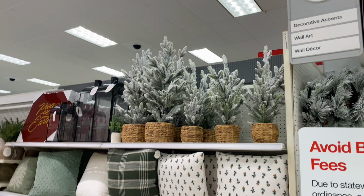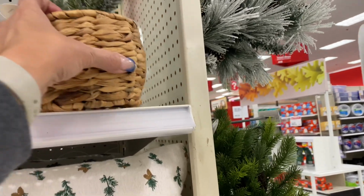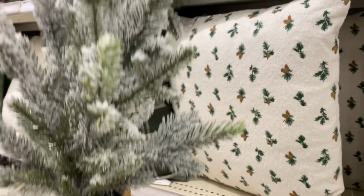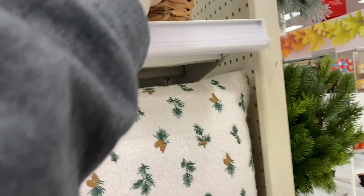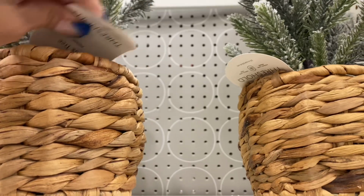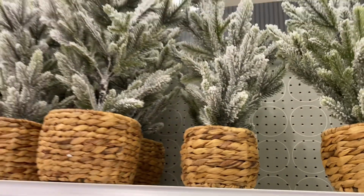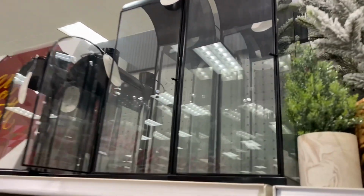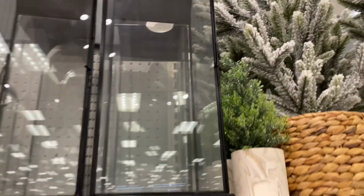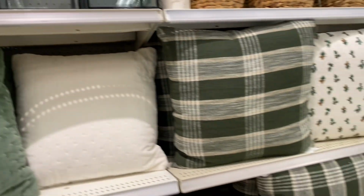Okay, so in today's video, we are going to be walking through Target's home decor. So come on with me, guys. Now their items are a little bit pricey, but they're so gorgeous. I'm absolutely loving those lanterns.